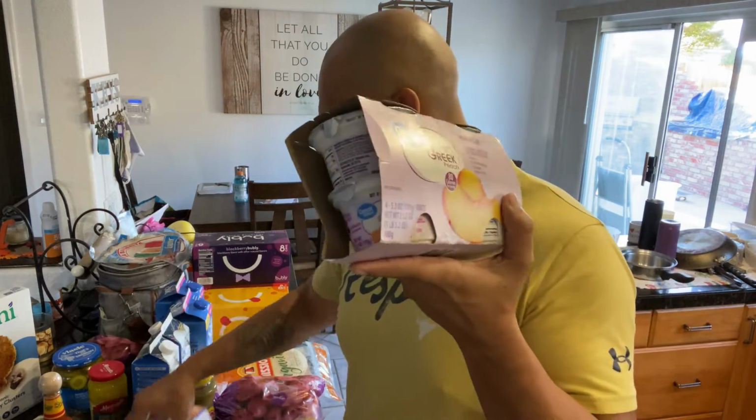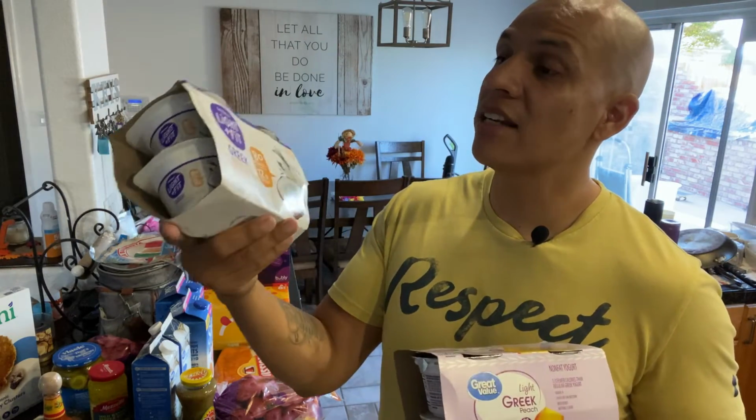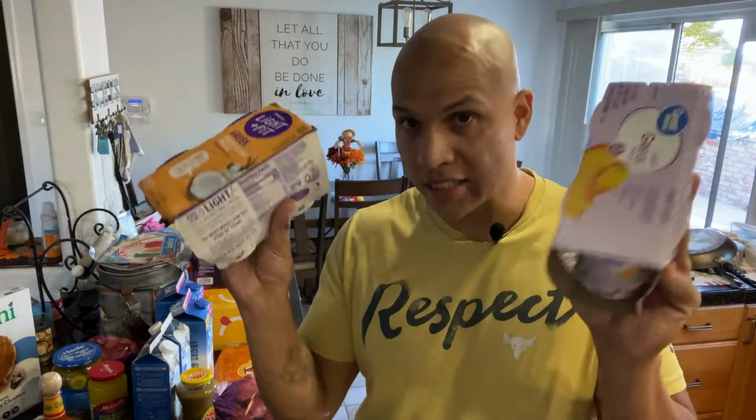These are yogurts right here. Moving on. So I like these Dannon Light and Fits just because the macros on them are pretty good. Once again, processed. If I was really staying true to nature, I'd try to get these as raw as possible, without any of the additive peaches or the vanillas or anything like that. These are processed things. But because of the numbers, I am looking at the macros and the calories on these things.